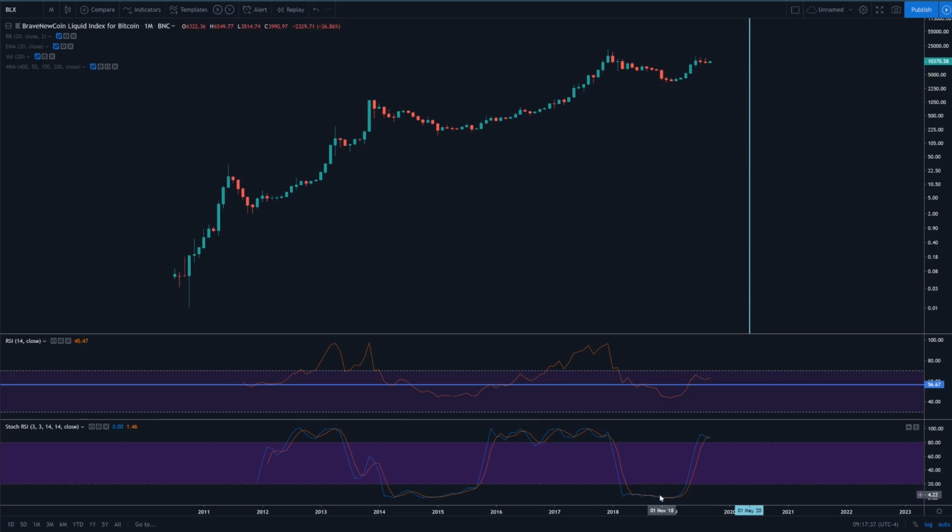When you're in oversold territory, you're typically in a bear market. Guys, Bitcoin rallied to and is in overbought territory right now. Very easy signal, but one I definitely had to mention.